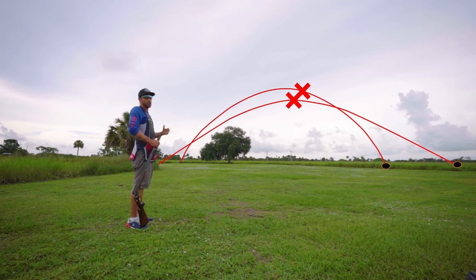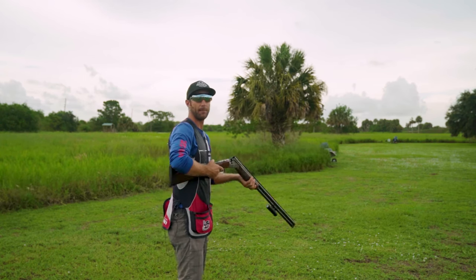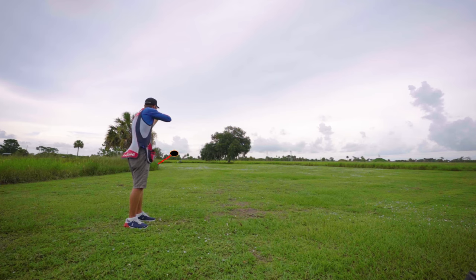With that show pair, I was actually able to find exactly where I want to start the gun, start my eyes, had a good feel with the target, I know where I'm going to kill them. Let's take a look and see what that's like on our ShotKam.